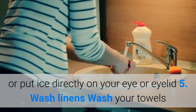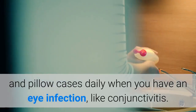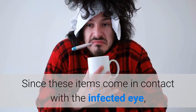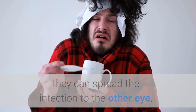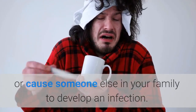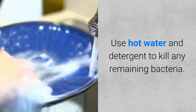5. Wash linens. Wash your towels and pillowcases daily when you have an eye infection, like conjunctivitis. Since these items come in contact with the infected eye, they can spread the infection to the other eye, or cause someone else in your family to develop an infection. Use hot water and detergent to kill any remaining bacteria.